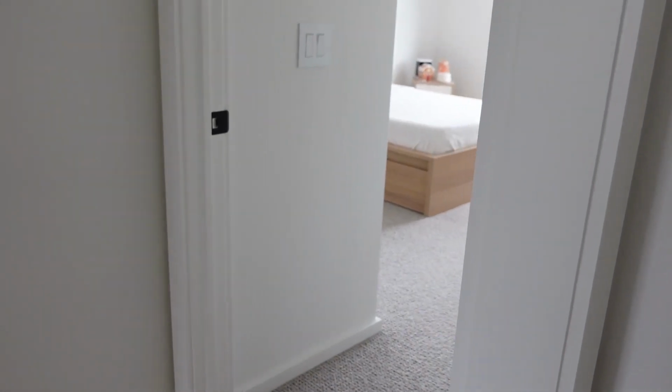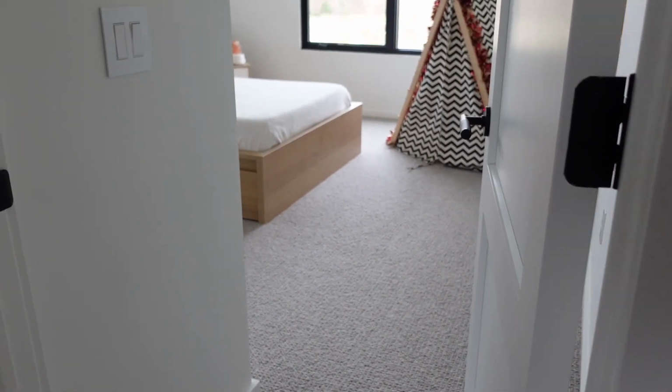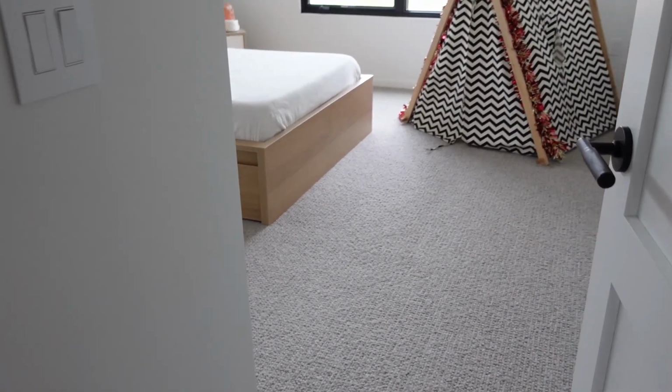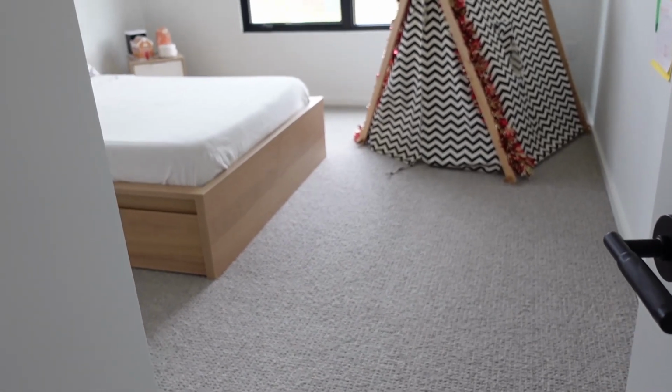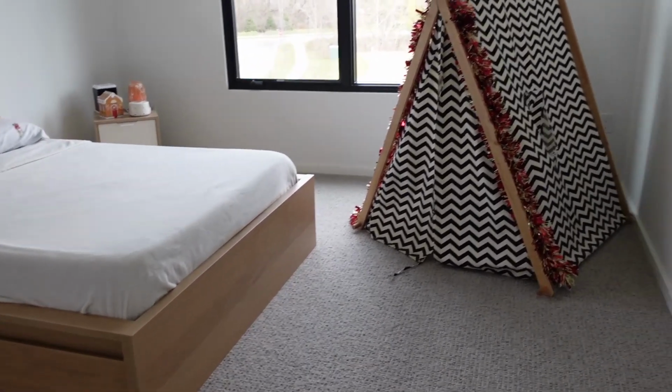Now moving into the kids' rooms, we really didn't do much. Next year, I'll go back downstairs and I want to decorate their playroom and I want to get them each a small tree for their bedrooms. But we didn't do that. It's our first Christmas in the house, so we're just learning as we go.